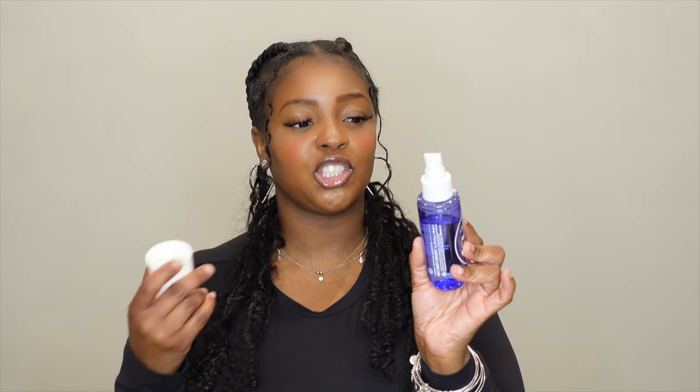Continuing on with Sol de Janeiro, okay? Cheirosa 59. Okay, I can't. This is the newest one that they released. This is the one with the violet and the praline. Oh my God. They said it's supposed to bring some warmth and uplift you. And it has notes of vanilla orchid, sugared violet, and sheer sandalwood. This is a masterpiece. Sol de Janeiro know what they doing with the products. They know what they doing.